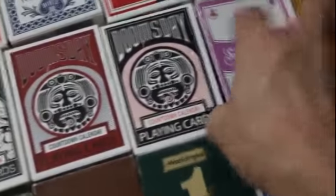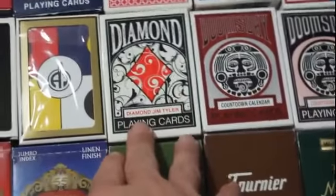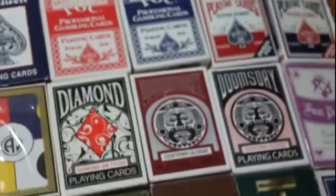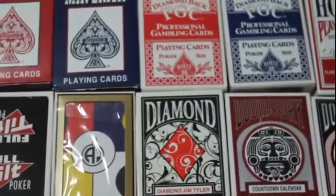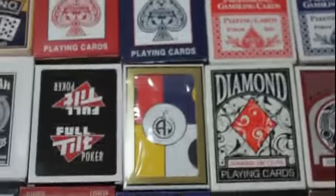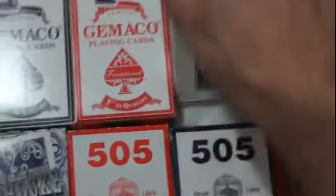Then we got a Sun Pacific deck here. I don't really know what casino it's for. Doomsday in red and black, and then the Diamond deck from Jim Tyler. I got a couple of his original decks from Jamaco, made by Jamaco, coming soon. Speaking of Jamaco, we got this Abbott's Fanny deck, Full Tilt Poker, Cheetah, which looks like that.